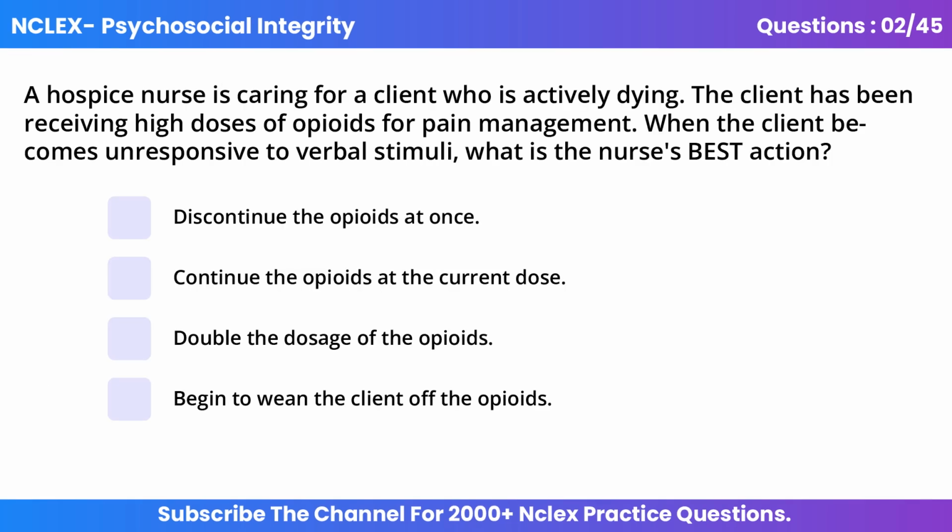Question 2. A hospice nurse is caring for a client who is actively dying. The client has been receiving high doses of opioids for pain management. When the client becomes unresponsive to verbal stimuli, what is the nurse's best action? B. Continue the opioids at the current dose.